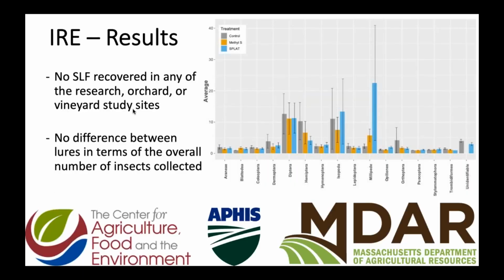Thankfully, after all this, we have not recovered any lanternfly yet, but we are finding that the lures seem to have some differences in which insects they attract, but no overall differences in the number of insects. So they all seem to be pretty good and comparable to the control in terms of insect or other arthropod bycatch. The only thing that seems to be a little bit different is millipedes. At one location, and it could be something with the tree, it could be something with the actual Splat compound, lots and lots of millipedes in the trap.